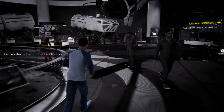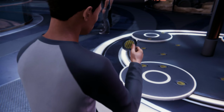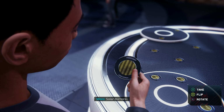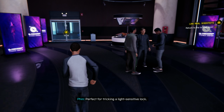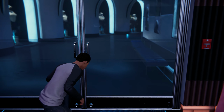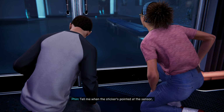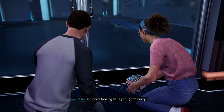Oh, honey, yes. Oh, hey, look. Solar mirrors. And sticky on the back. Perfect for tricking a light-sensitive lock. I've got the light. Tell me when the sticker is pointed at the sensor, and I'll turn it on. No one's looking at us yet. Gotta hurry.